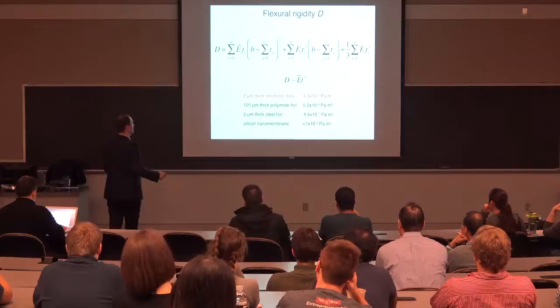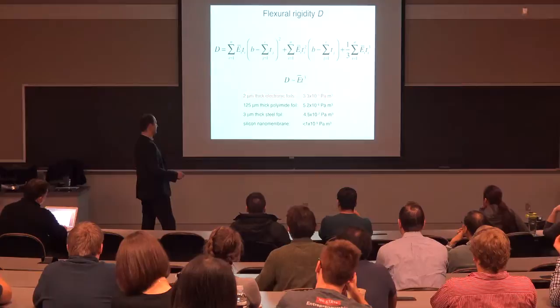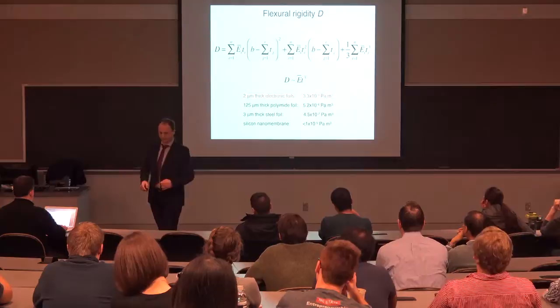It goes linear in the elastic modulus and with thickness cubed. So a 2 micron thick electronic foil is orders of magnitude more flexible than thicker polymer foils, even than similarly thick steel, and it compares to silicon nanomembranes. Those are very successful, but this gives you the substrate to work on.